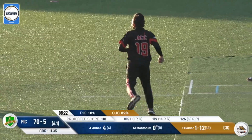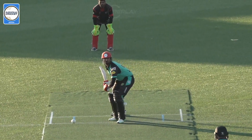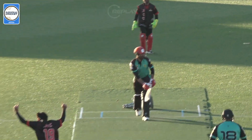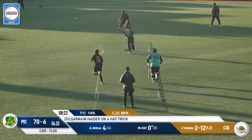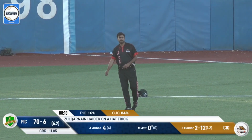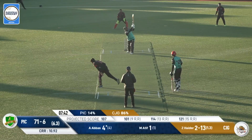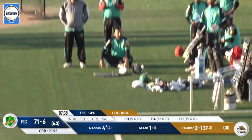What a ball from Haider. Again, it's full, it's straight, it's through the gate. And we have two wickets in two balls. Haider's on a hat-trick, 70 for 6. Hat-trick ball for Zulkarnain. Oh, it's a genuine edge. And he'll get away with a single. Not a bad ball. All right, well, picked up. And this is going to go the journey. Maximo!